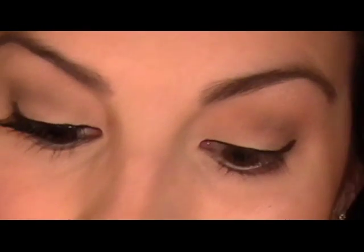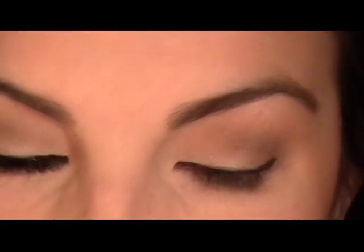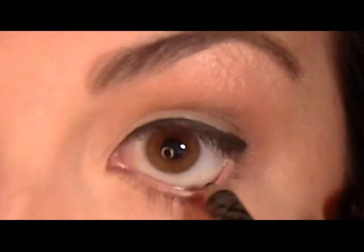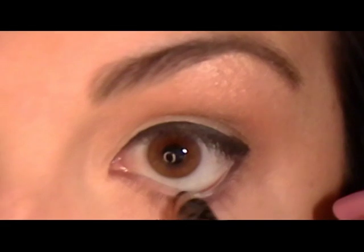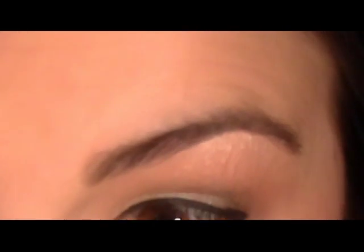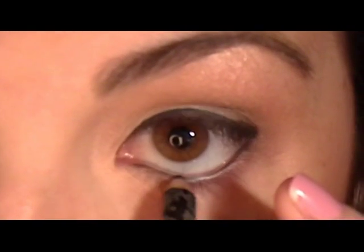Now for the lower lash line, you're going to see me do something you don't see me do too much. I'm going to line my waterline with my Mineral Wear eye pencil from Physicians Formula. This is kind of an item that's under review for me right now, so I'm just going to lightly pull down here and apply that to my waterline. And this is what the picture says, so I'm just going along with it.